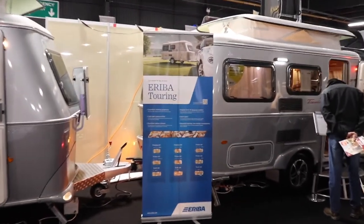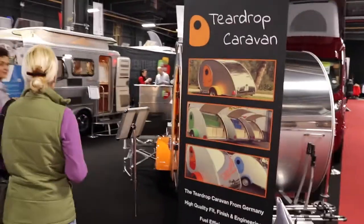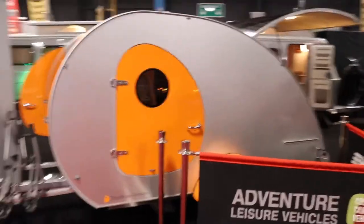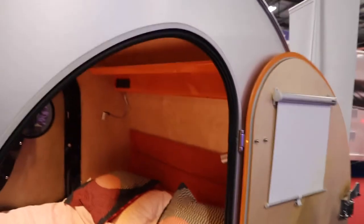Small. I think I might need something a little bit bigger. You get cosy in it. Absolutely. Fab, isn't it? That is awesome. I'll actually be able to tow that as well. Well, any car can tow it, which is brilliant. But yeah, how much does it weigh?